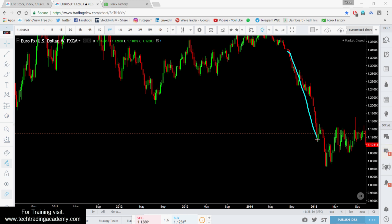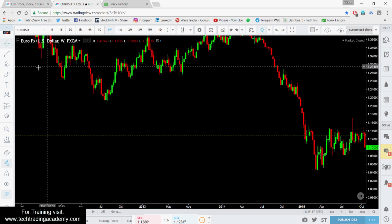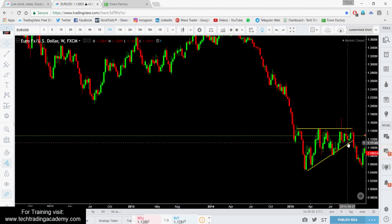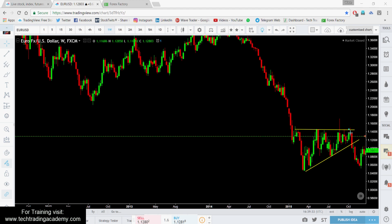So that is the impulse. What formation is this? Is this a flag? What formation is this, fellows? Is this a flag? Come on, this is a triangle. This is not a flag formation. This is a triangle formation. Let me put the trend line. This is the trend line. Price was respecting those ranges. This is the lower trend line. So what formation do you see? Triangle formation. After that you can see the breakout, a strong impulse.